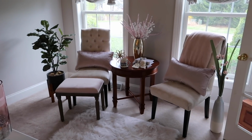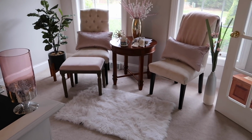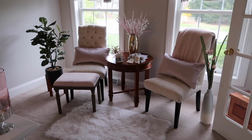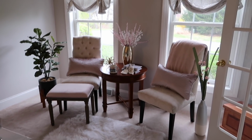So I did also wanna add in that I did not buy anything for this project. I am literally shopping my home for everything. I just wanna show you that you can transform or change a room a little bit just by moving decor in your own house around. So that's what I'm going to be doing in here.